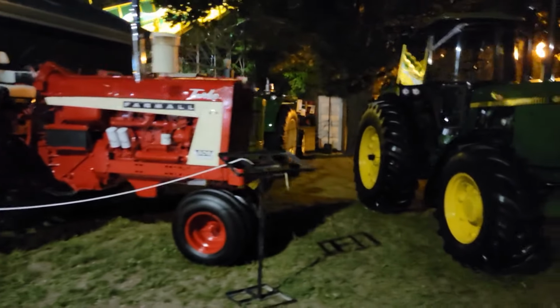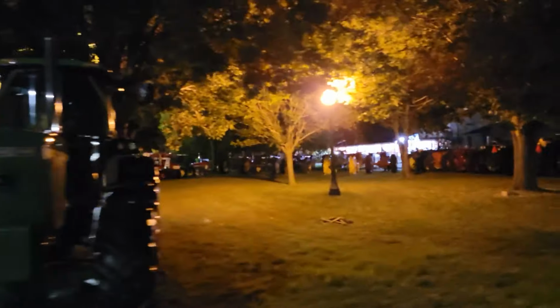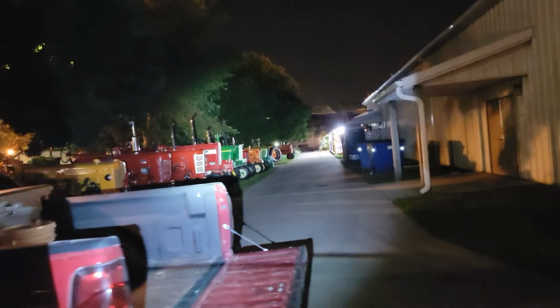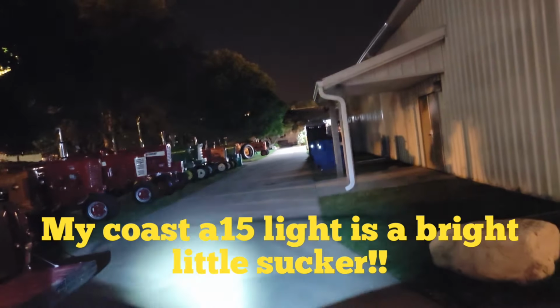God, I love it. 806, 4450. Look at all these tractors redone here. This is tractor heaven for a guy like me. The A's, 4020s. Look at the old Moline. Might have to get the old spotlight out. Look at all them. As far as the eye can see, look at all them tractors. Amazing. I love it.